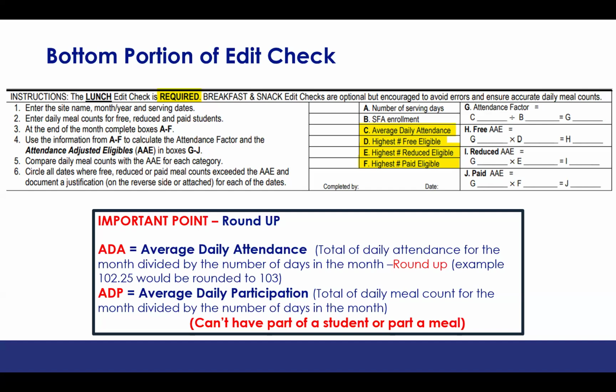When we move on to G, on this side of the edit check sheet, there are some formulas that we need to figure out. So G is the attendance factor. Attendance factor is simply the average daily attendance divided by the enrollment. So C divided by B.